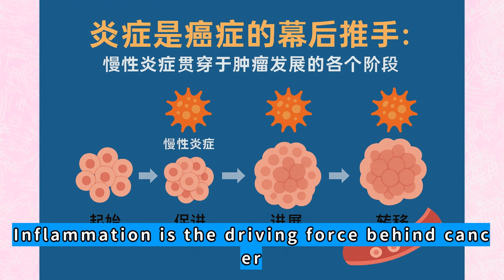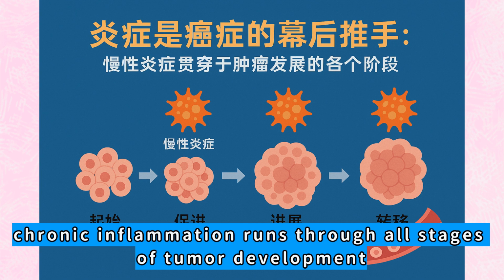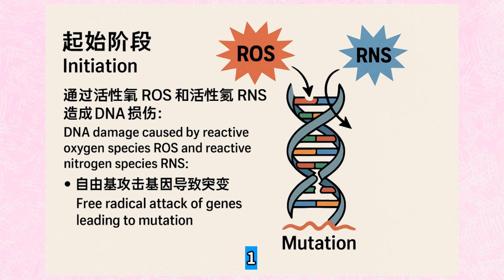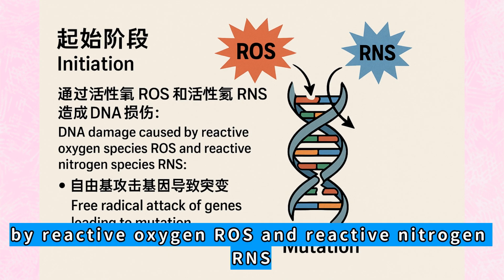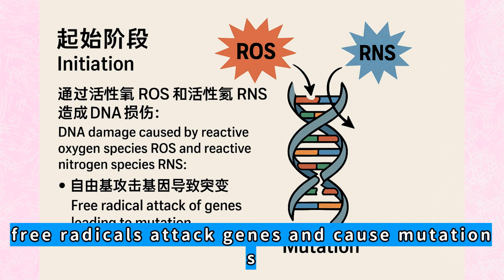Part 1. Inflammation is the driving force behind cancer. Chronic inflammation runs through all stages of tumor development. 1. Initiation. DNA damage caused by reactive oxygen species, ROS, and reactive nitrogen species, RNS. Free radicals attack genes and cause mutations.